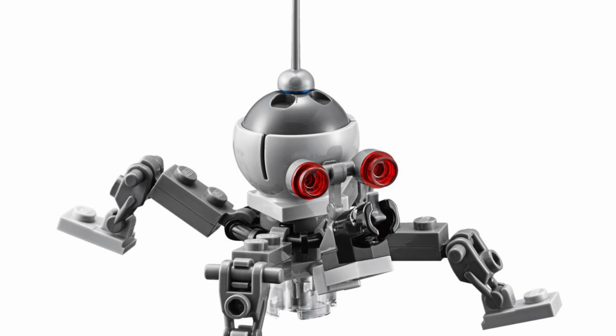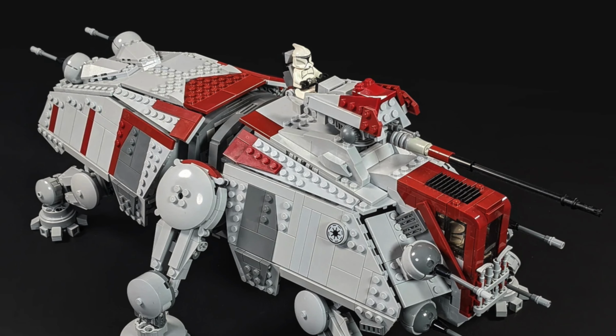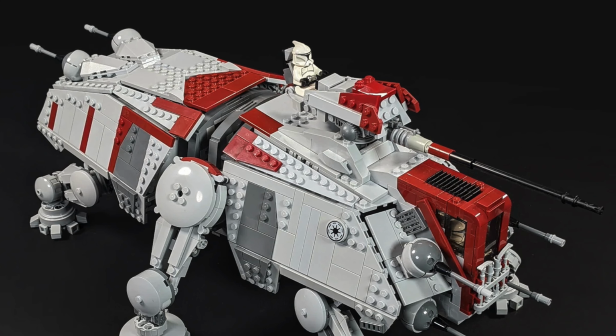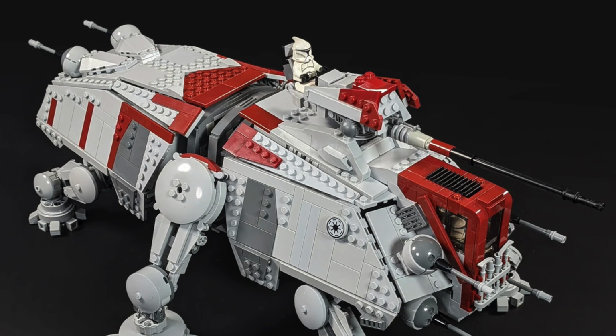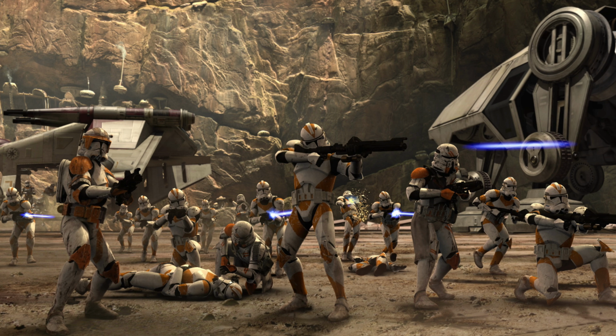But what's really exciting is that this is based off of Episode 3, obviously, or it might be the Clone Wars, but I don't really know. But what would be really cool is if it was based off of the Battle of Utapau, and we have that super cool box art in the background. But that's what I'm hoping for.